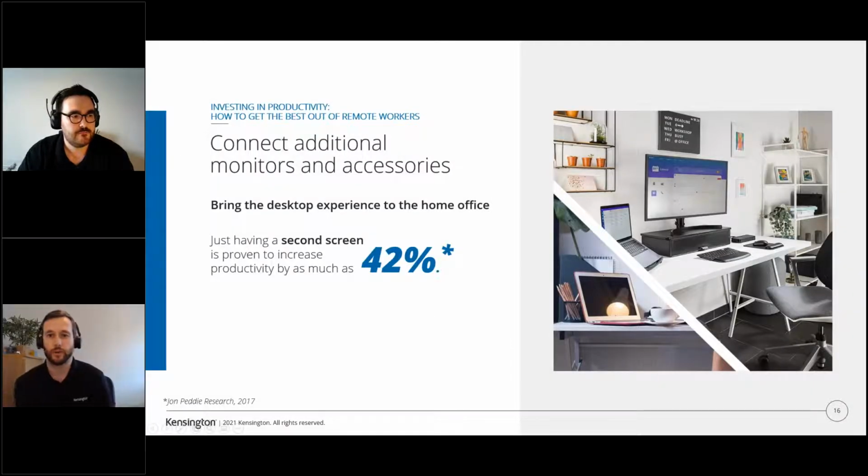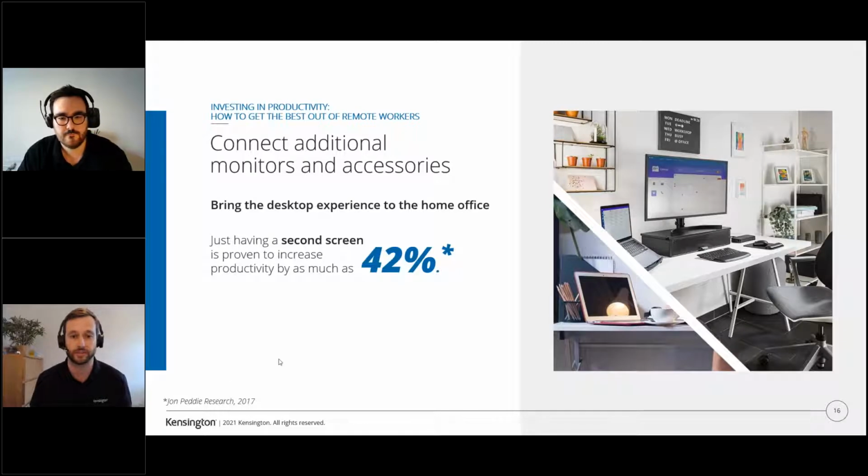So one of the key areas of improving productivity for anyone, as you'll all understand, is bringing in additional monitors and accessories to help that productivity while working, and bringing that desktop experience in the office back to the home. Quite a core, big statistic here is that just by having an additional second screen or monitor improves productivity by as much as 42%.